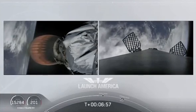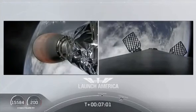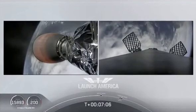Dragon SpaceX nominal trajectory. Continuing to check in with Bob and Doug as they are on a nominal trajectory. Just about 10 seconds away.